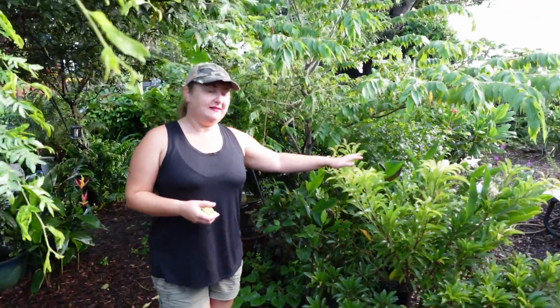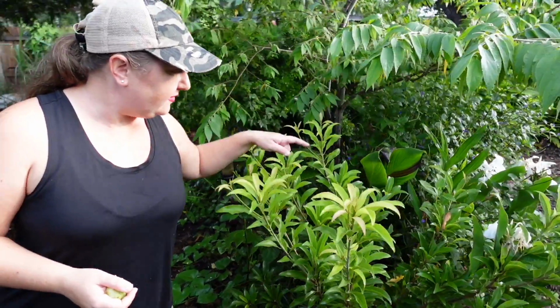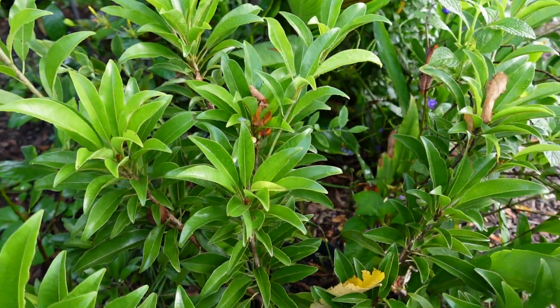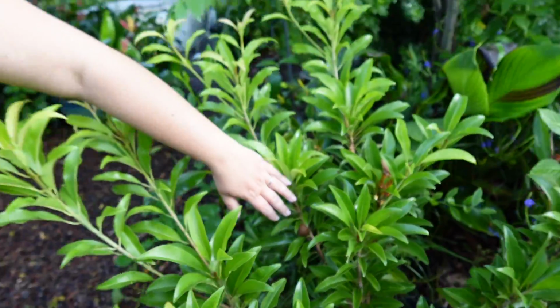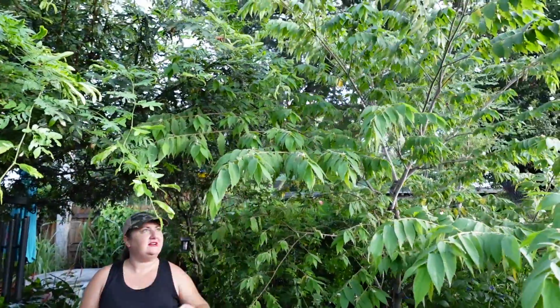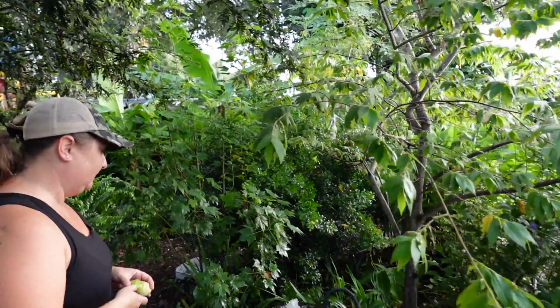And on this island, we're going to start with another sapodilla. It has fruit on it over there. This is Silas Wood. Then we have our Jamaican cherry or strawberry tree. Has little red berries that taste like cotton candy or Captain Crunch.